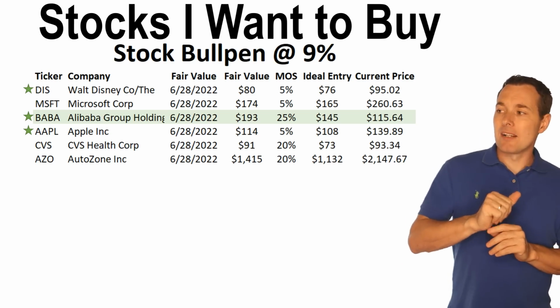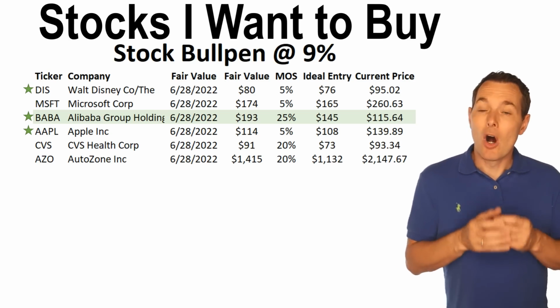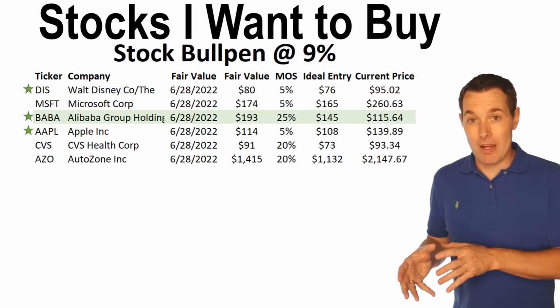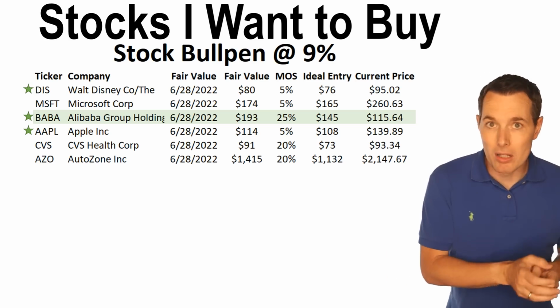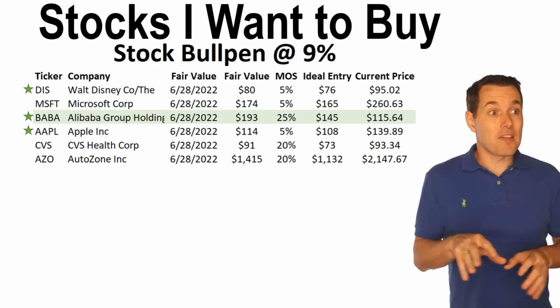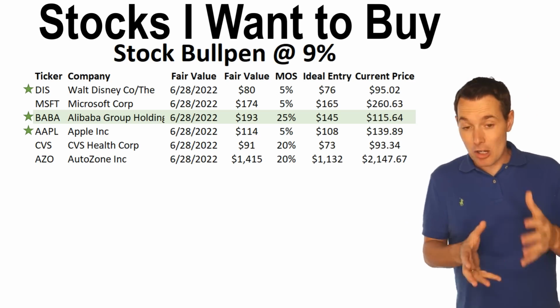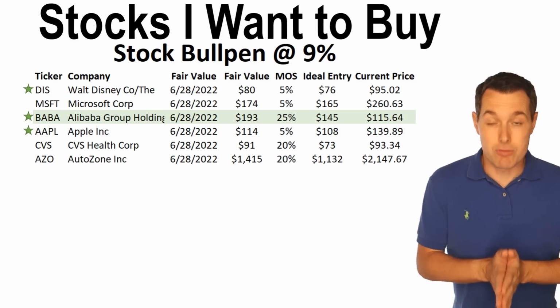Now, I've done an analysis on AutoZone in the past, and in recessions, AutoZone and companies similar to that tend to do quite well in historical recessions. So that might be one of the reasons that this stock is nowhere near our entry price, despite the fact that the stock market in general has pulled back a real lot.